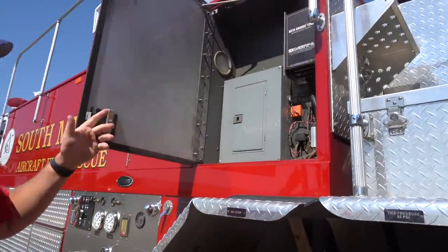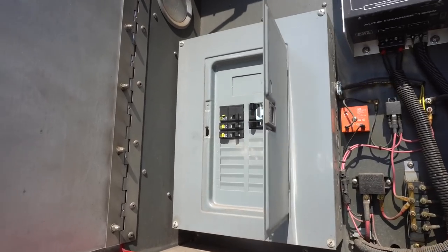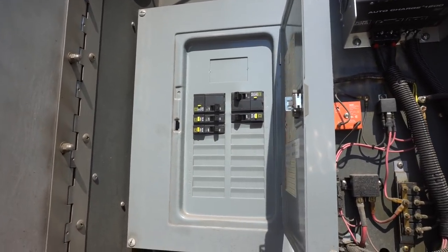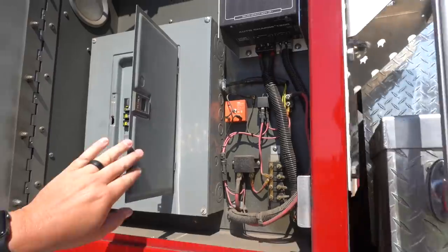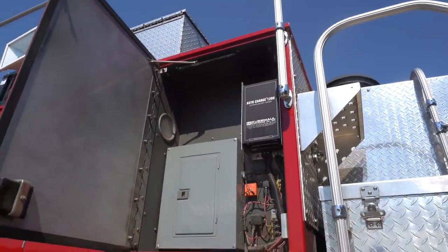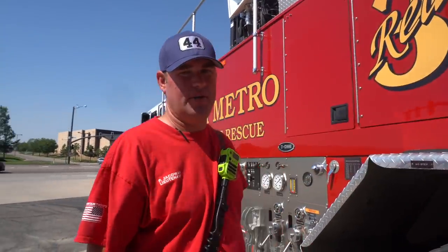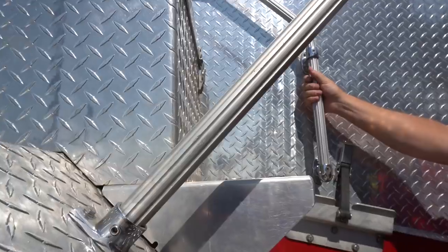This one is just basically our fuse box. So fuses and so forth, our generator on the red. And that black box, that's a Kussmaul system. We plug an electrical cord in when the apparatus are in the station, and that just allows it to charge the equipment that we have on here.